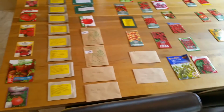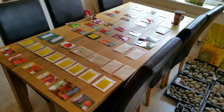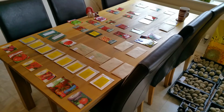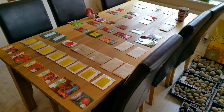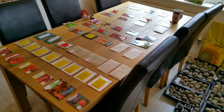Tomatoes, well, some people say a tomato's a tomato, don't they? You know, like there's no difference. But the reality for anybody that grows them is it really is quite different. There are over 7,000 varieties in the world being grown, many more wild ones, probably some still to be discovered.